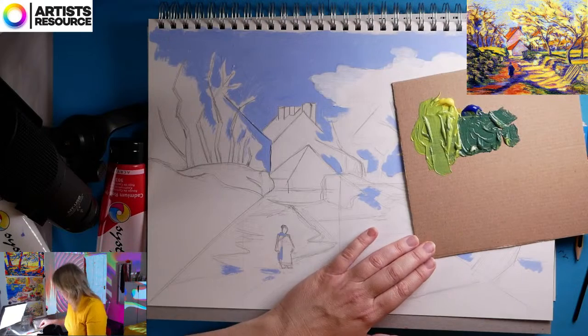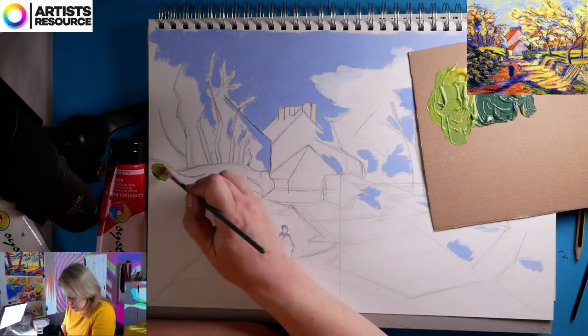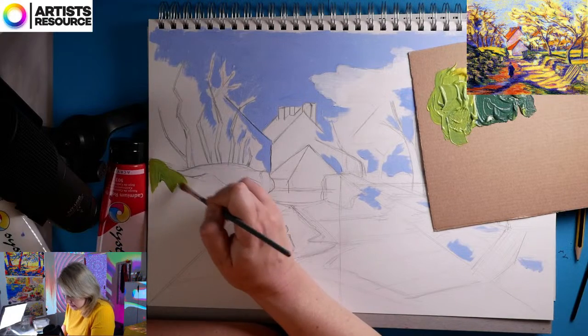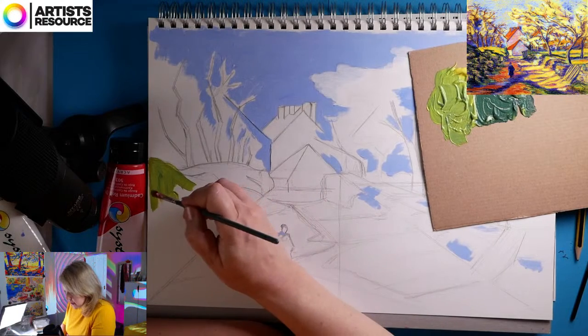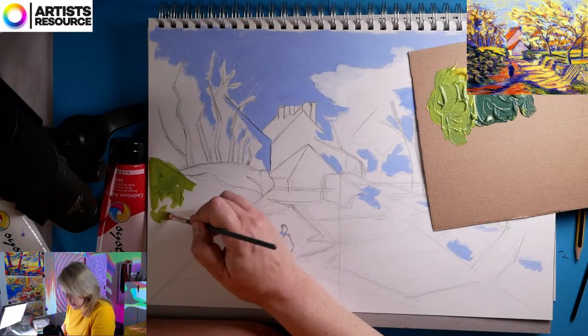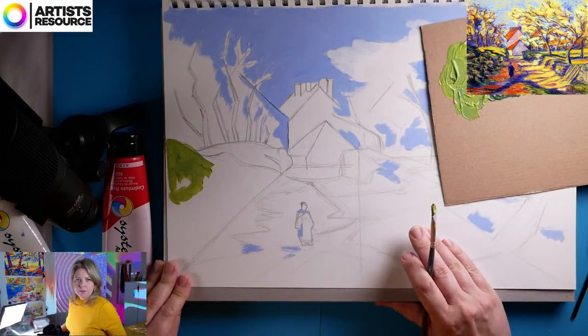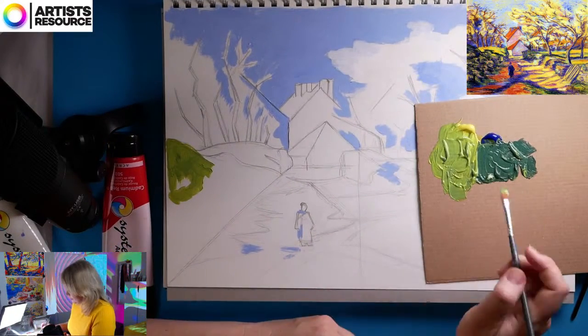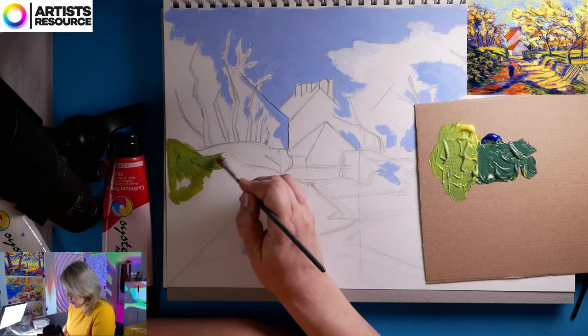Right, I'm getting a smaller brush. Let's get some of this in. So I'm just going to block this in, I think, and we'll add as we go. There are some light, lemony sections, so maybe I'll leave those, and we'll have a little look as we go.